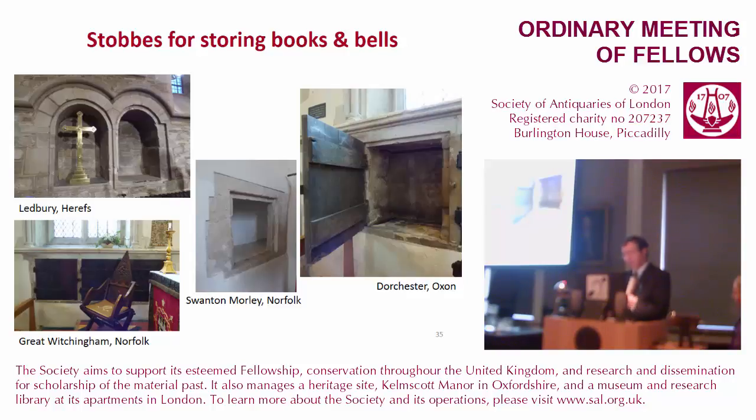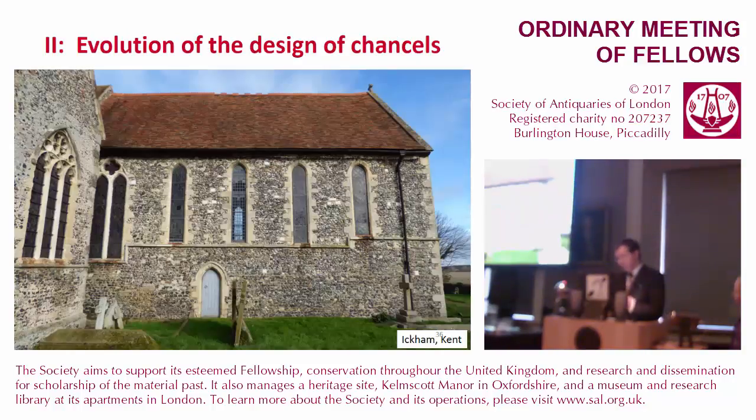And now we come to the 2 most important matters that designers of chancels would have been particularly keen to get right. They knew very well what was going to be performed in them, so they took care to design their lighting and their acoustics.